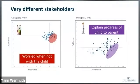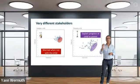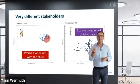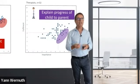Sounds a bit generic and abstract, no, but it was very concrete, because behind this worry when not with the child, there was a set of pain points linked to that. For example, I'm really worried when I'm at work that my child does not speak up when something happens to him or her. That's really an insight. That was on the caregiver side, which then helped to guide the solution.